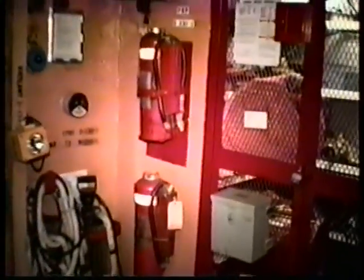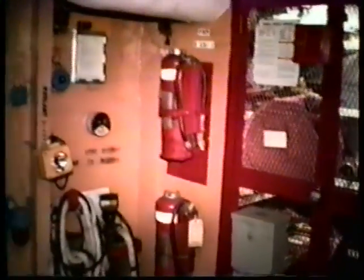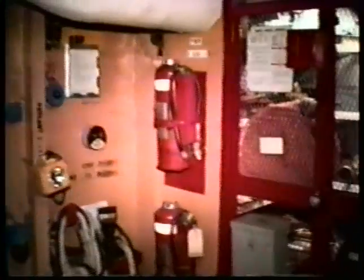Forward a little, we look at one of the damage control lockers. This is in the wardroom country, and all the gear is here just like it was when the ship last sailed. And here you see firefighting gear, other damage control gear. We learned early in World War II that you'd better be able to control the damage or you're going to lose the whole ship. And all this gear is still aboard.